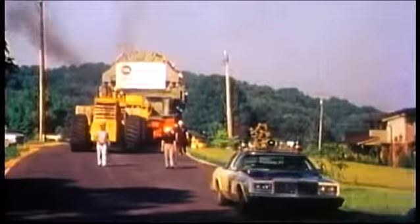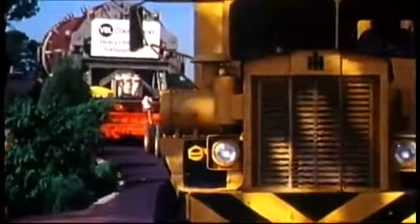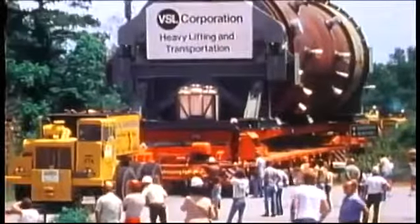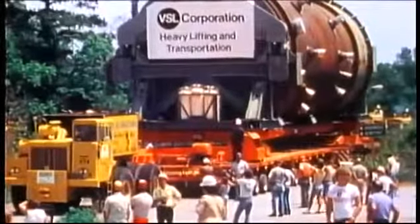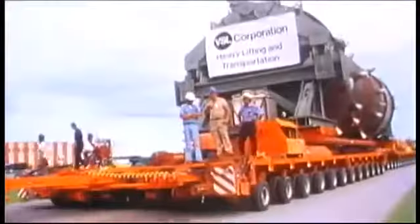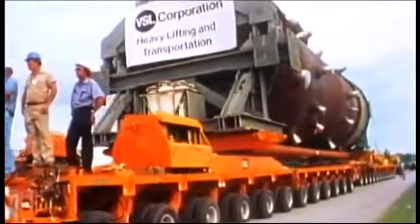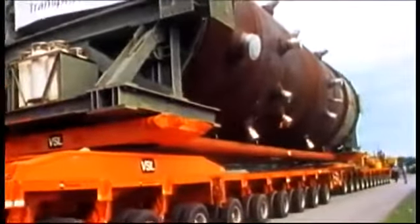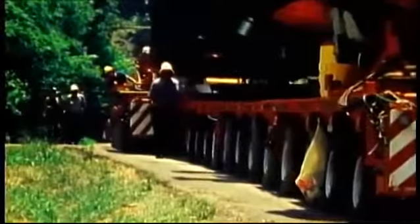In June of 1980, the people of Tennessee were witness to a transportation project of major proportions. Under contract with the Tennessee Valley Authority, the VSL Corporation successfully transported and installed a 2 million pound reactor pressure vessel for the Phipps Bend nuclear power plant in eastern Tennessee. Measuring 80 feet in length by 26 feet in diameter, the RPV was the heaviest load ever moved along U.S. public roads.